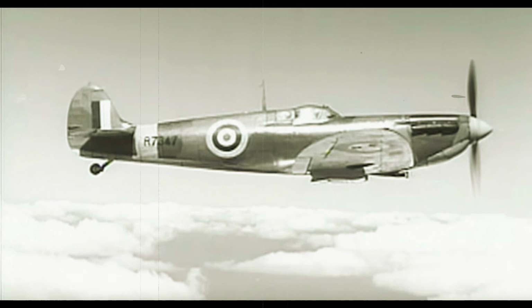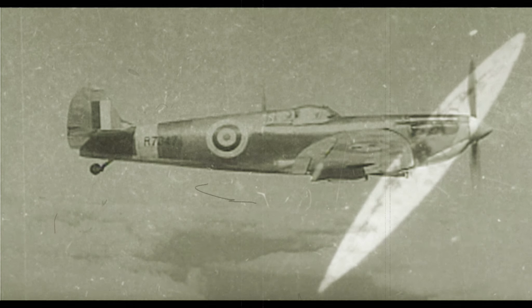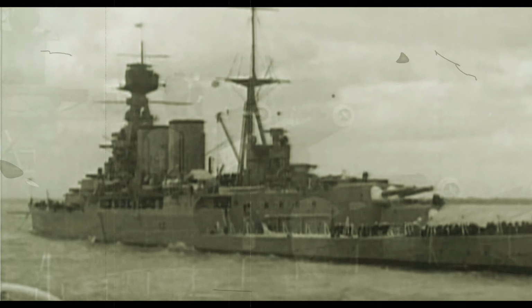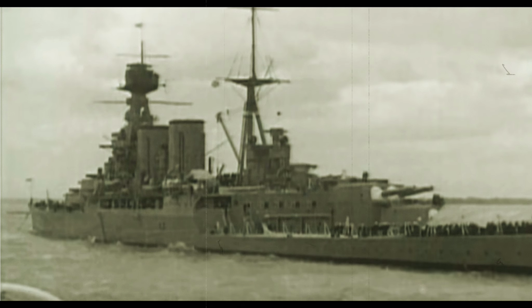One of these ships would be the HMS Hood. The Hood would be Britain's flagship. With 8 15-inch guns and weighing 48,000 tons, she would be 860 feet long, and when launched in 1920, was the largest and fastest battleship in the world. However, it would be Bismarck that would have the edge in firepower, as Bismarck was able to fire 3 shells a minute as opposed to HMS Hood's 2 shells a minute rate of fire.